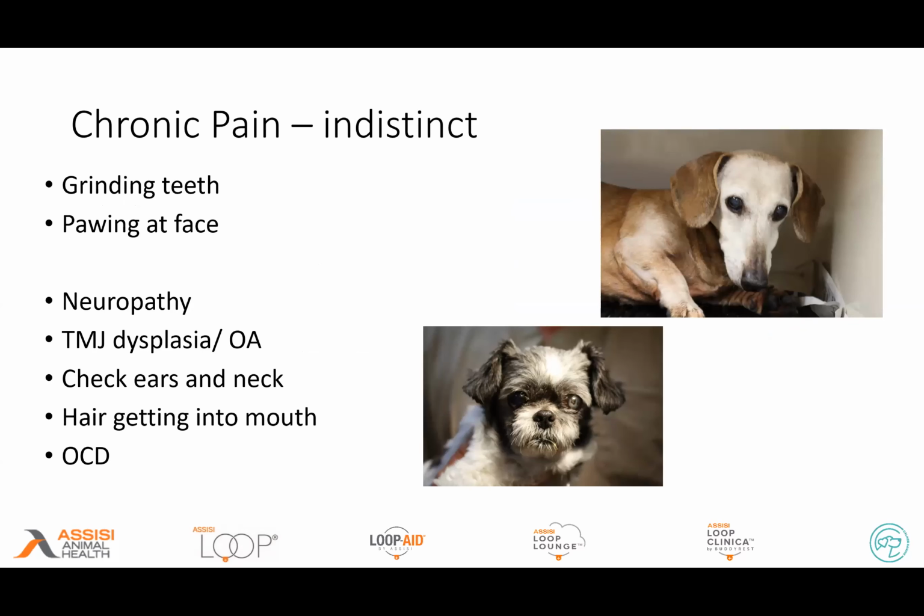We might even have certain individuals that we feel have a chronic kind of pain, either really pawing at the face or grinding the teeth. With these, we have to look at a combination of things. Especially if there's been any periodontal disease or extractions or surgery, could there be some kind of neuropathy? Could it be osteoarthritis with the TMJ joints or dysplasia? Also check the neck and the ears, because that could be painful. As they're trying to rub against the neck and ears, they're actually rubbing against the mouth as well.